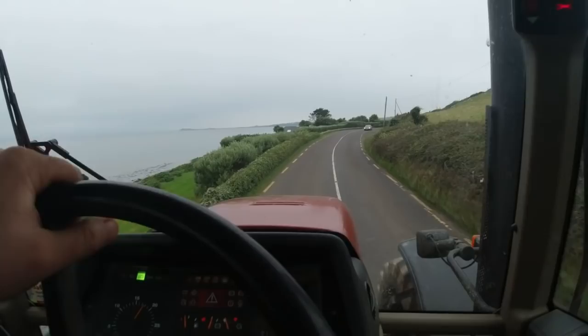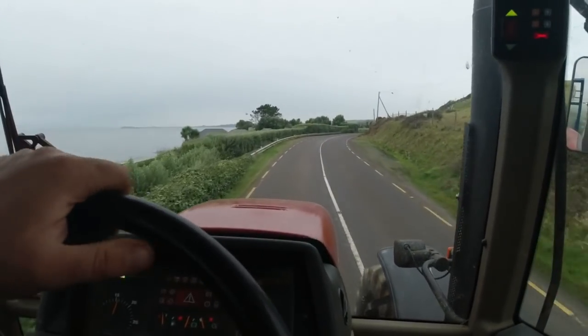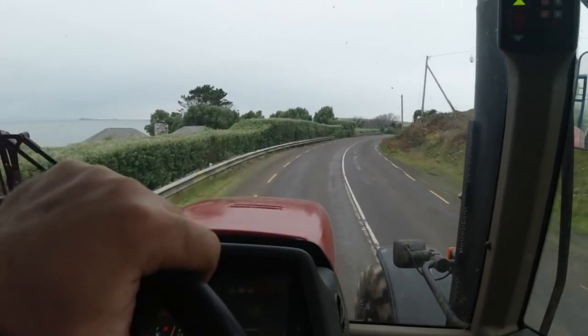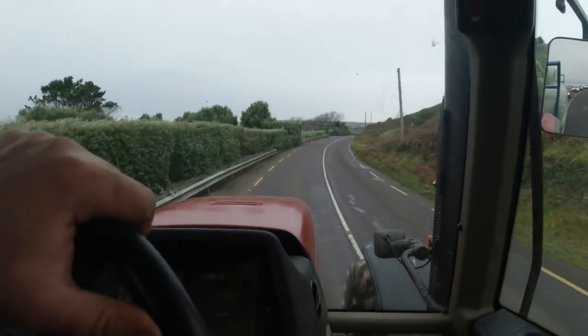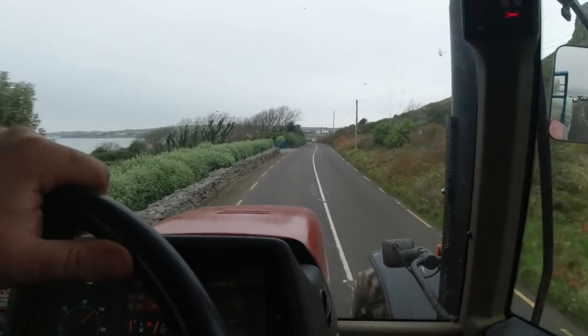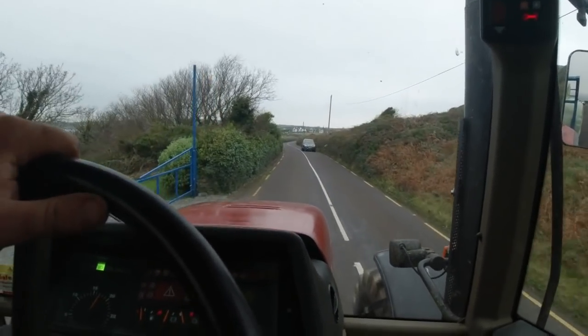This tractor is like a time warp. Everything works, down to the radio, from the first day. I'm absolutely delighted with her. But we're nearly at our destination with the load of bales now. That was quite a scenic route, as you would have seen there. We'll be back near the sea.